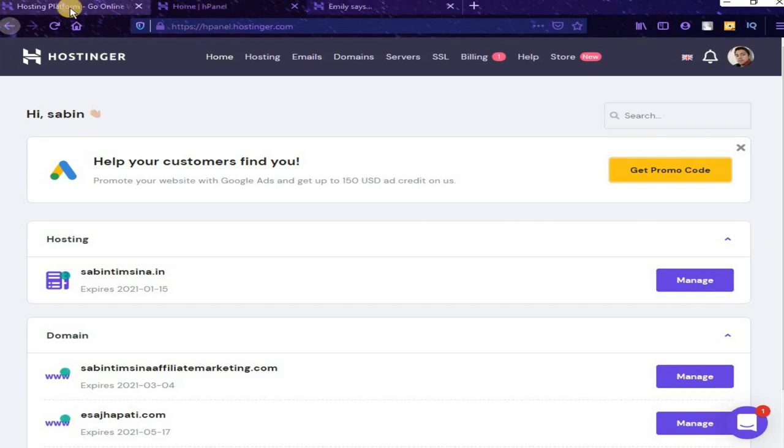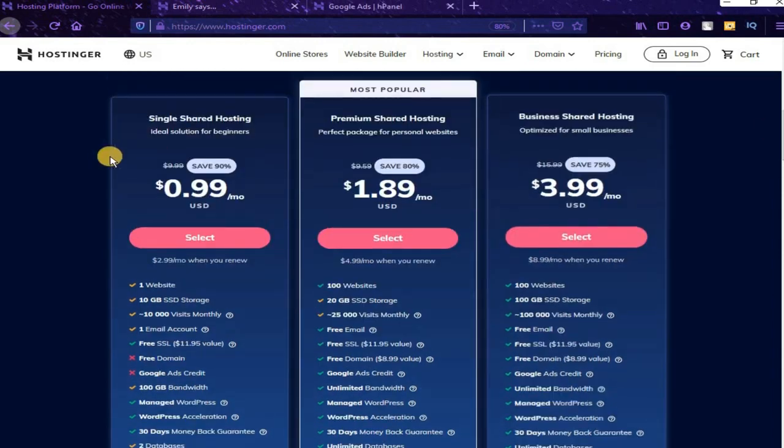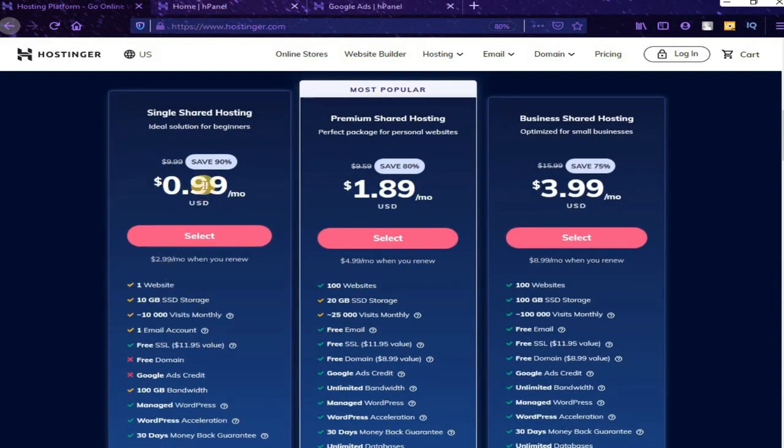So they have got 3 different plans here. So let's begin. What are the plans that they are offering at the moment? First, they have got single shared hosting, premium shared hosting, and business shared hosting. Single shared hosting will cost you $1 per month if you just buy a new account, which will allow you to create one website and 10 GB SSD storage, which is more than enough.